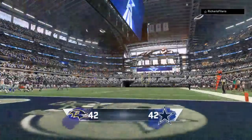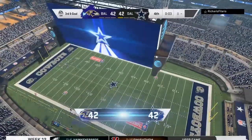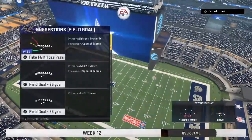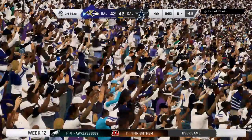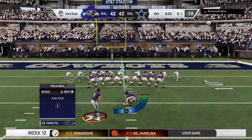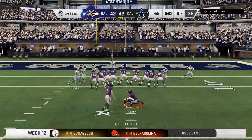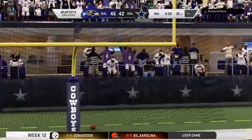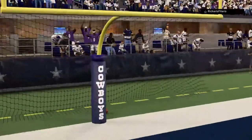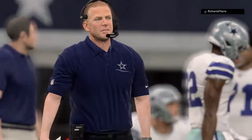Now the timeout will be called, so they're in field goal range with 3 seconds left. And a timeout comes in. The whistles blow with 3 seconds remaining. So it's up now to one of the most accurate kickers in NFL history, Justin Tucker. With 3 seconds to go, this for the win. And the kick is good. So you wonder how this one might be remembered the next time these two teams meet. But until then, this game's over.